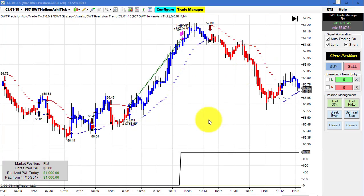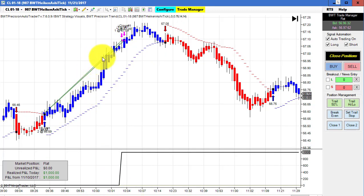Okay, next up is the crude oil on a 987 tick Heikin-Ashi chart, and this had essentially the same trade but on a different chart, and you can see it here. And we had a split fill at the end here, but it too hit its goal. So the market probably surged to the upside towards the end here.